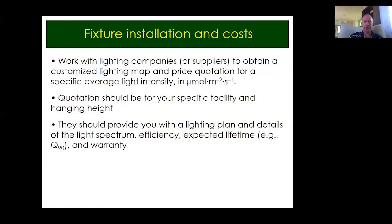The fixture installation and costs are of course very important. Work with lighting companies or their suppliers to obtain a customized lighting map and price quotation for a specific light intensity that you request. So basically you would identify the photon flux density, and probably a specific light spectrum or choices of light spectrum. And then they would work with you to tell you, okay, you need this number of fixtures and they should be spaced in this way.